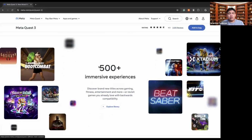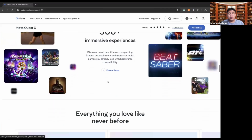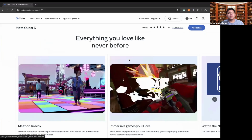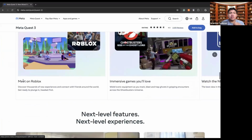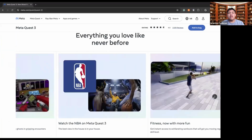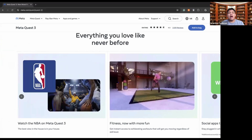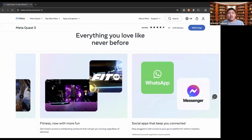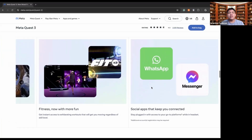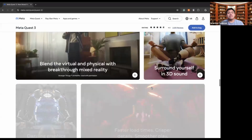So there are over 500 immersive experiences, everything you love like never before, so you'll be able to experience it all. You can meet on Roblox, play immersive games, and other things like that. And of course you can also keep up to date with things like NBA, MLB, anything golf related. And then of course you can also keep your social apps connected wherever you go. So WhatsApp, Messenger, Instagram, Facebook, all that through MetaQuest as well.